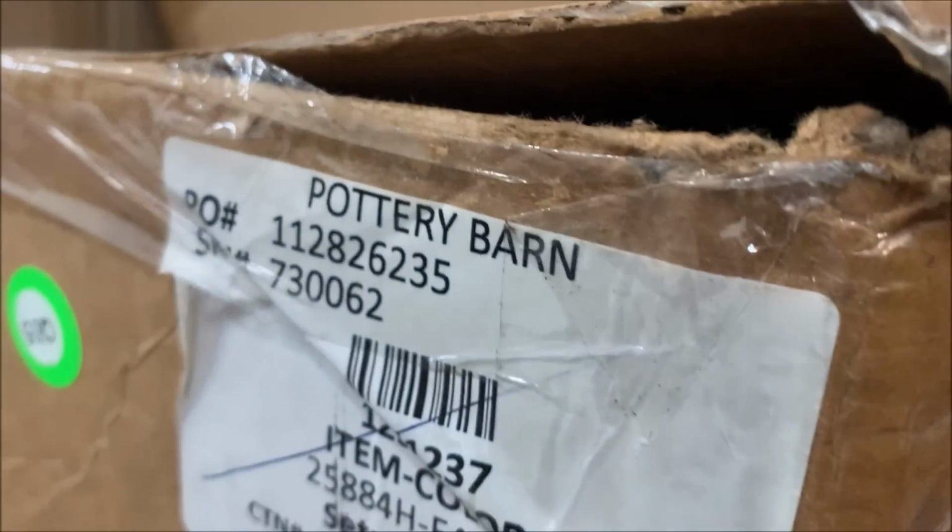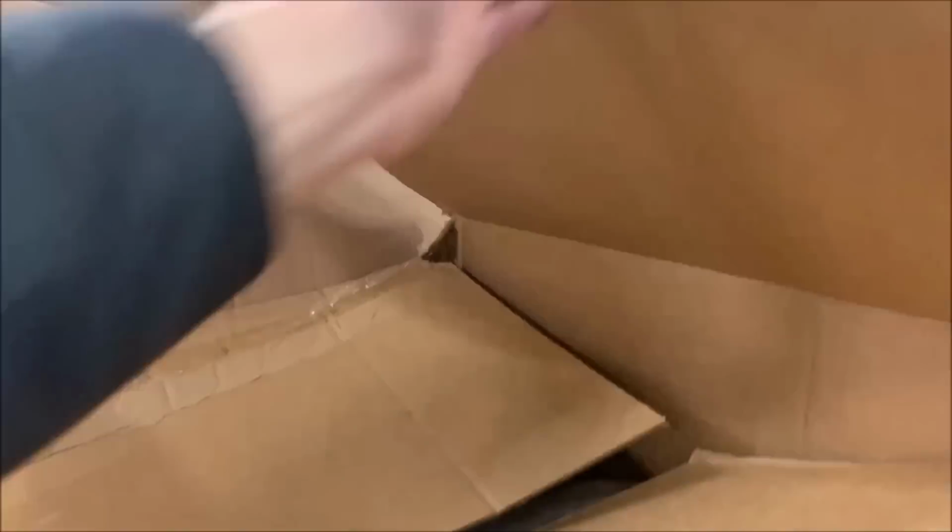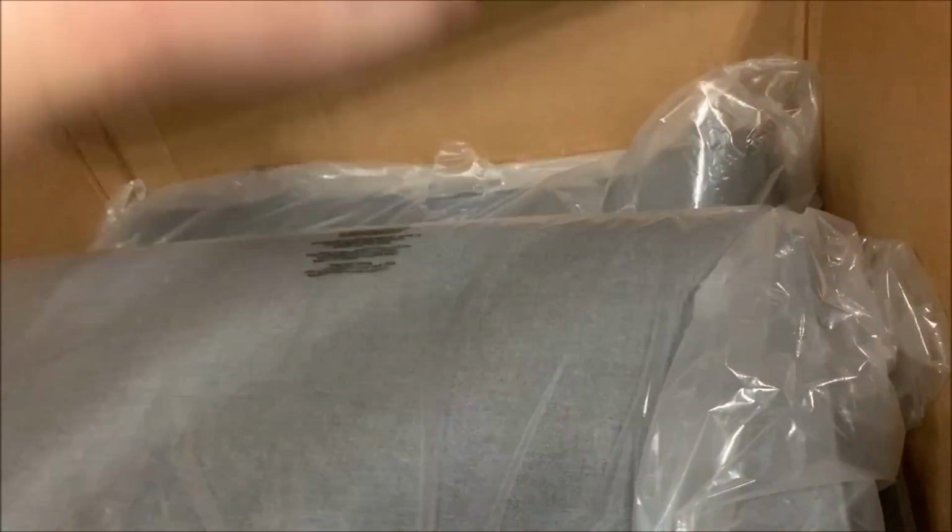So anyways, back to this Pottery Barn stuff. Let's take these boxes off so we can open this one. This one also doesn't say what it is. And actually, there's the tag for that pallet. All right, so this is... cushions. Looks like a set of Pottery Barn cushions. So I don't know what those will go for. This one is a very large box. I don't think the Pottery Barn cushions.